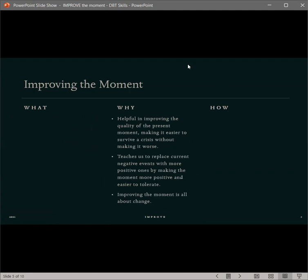So this skill was developed to create a set of strategies that can be helpful in improving the quality of the present moment, making it easier to survive a crisis without making it worse. This skill teaches us to replace current negative events with more positive ones by making the moment more positive and easier to tolerate.